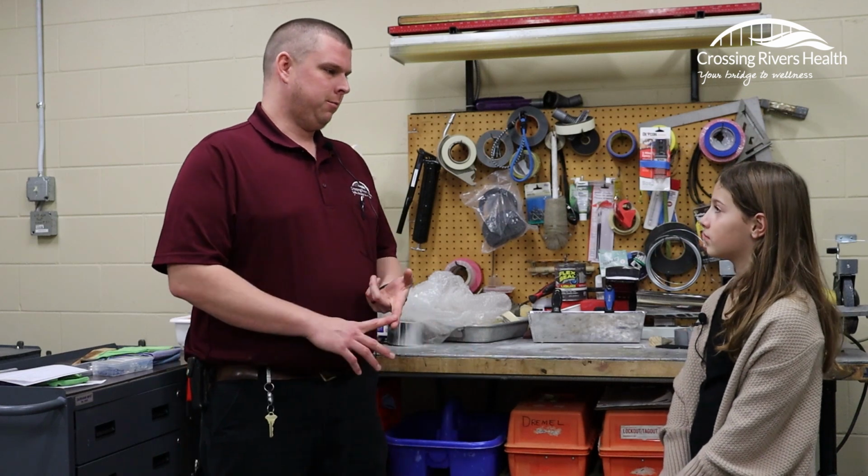That's really cool technology. What are the most important things to fix in a hospital? Everything related to patient care is our number one priority.